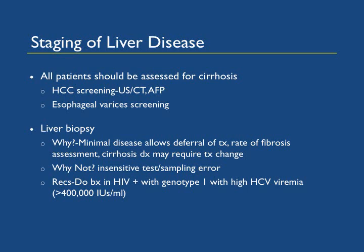It's not clear completely when liver biopsy should be obtained. However, there are certain reasons why liver biopsy should be obtained. One, if patients have minimal disease, sometimes you can avoid treatment or wait on treatment of hepatitis C and work on treatment of HIV first. The biopsy will help you with the rate of fibrosis. It will help you determine whether the patient has cirrhosis and may require treatment changes. Why not do it? It's a fairly insensitive test, and there is sampling error. A negative test doesn't necessarily mean that you won't treat a patient if other testing is consistent with liver disease.